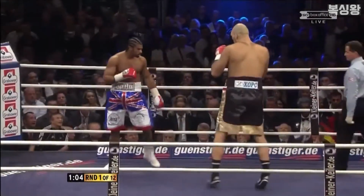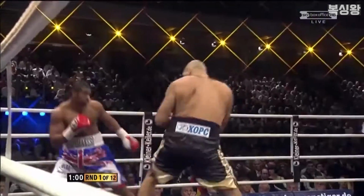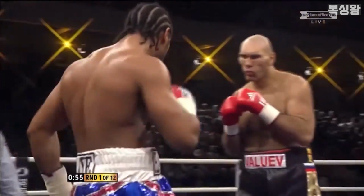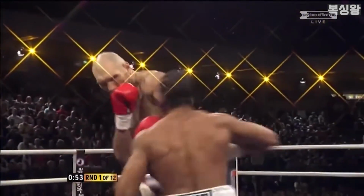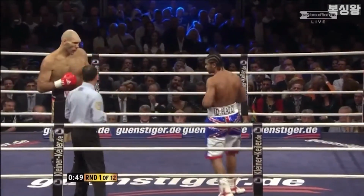He's right to have a look. You can imagine what it's like giving away 7 stone, but you don't know until you're in there doing it. And David Hay is just finding out what it's like right now. Good body shot there from Hay. That brought a roar of applause from the British fans.